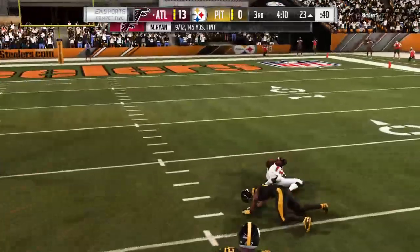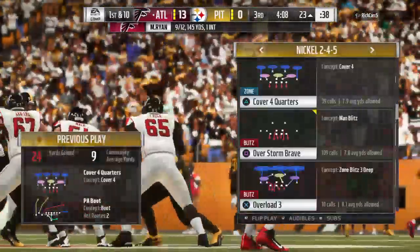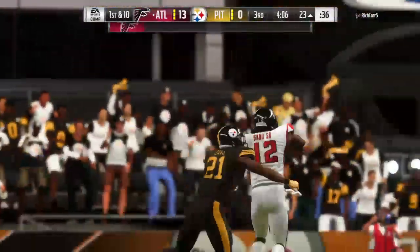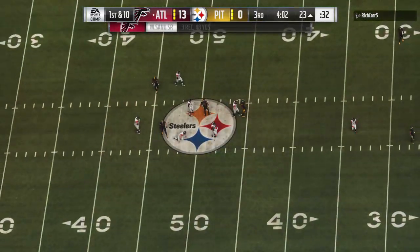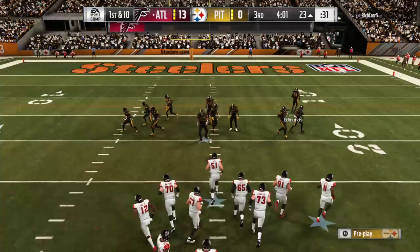Sanu with a grab over the middle. And he goes down, but not before getting this inside the 25. That one goes for 24 yards. Get up! 12!